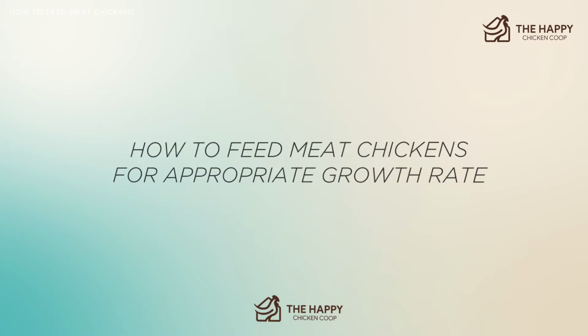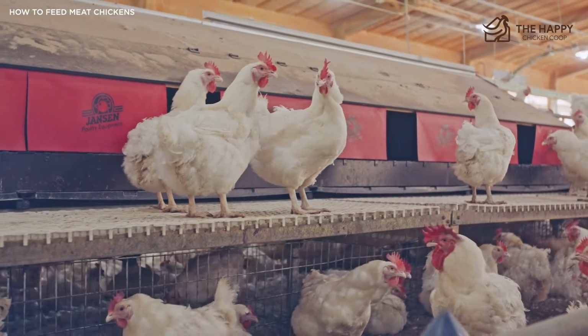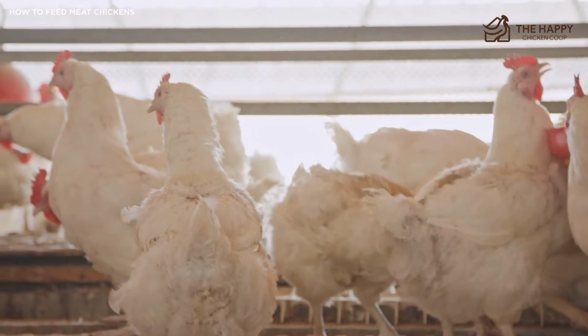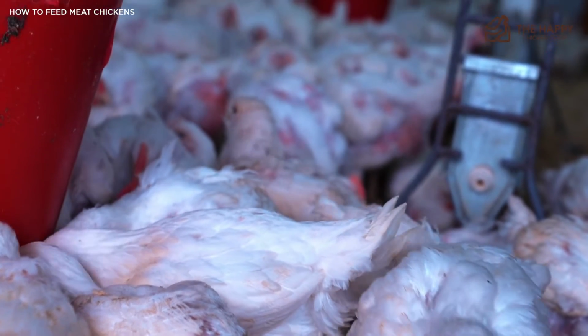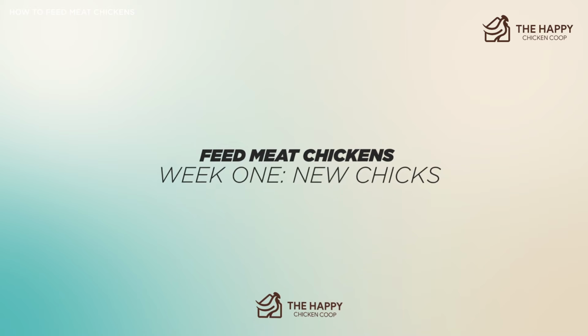Let's talk about how to feed meat chickens for appropriate growth rate. Because broilers are fast-growing, large-bodied birds, it's important to follow feed plans for chickens intended for the butcher at 8 to 9 weeks. The following broiler meat chicken feeding plan is intended specifically for Cornish cross broilers. Alternative breeds such as Rangers may require a similar feeding plan with a few tweaks. So let's start off with week 1, feeding meat chickens, new chicks.